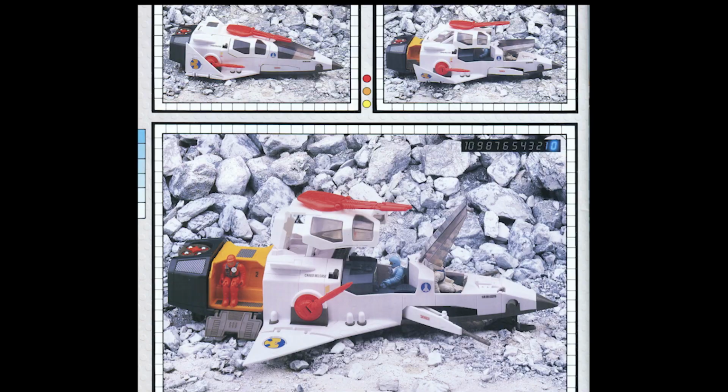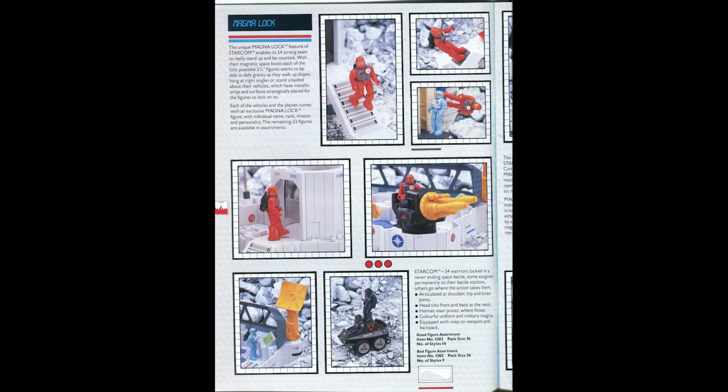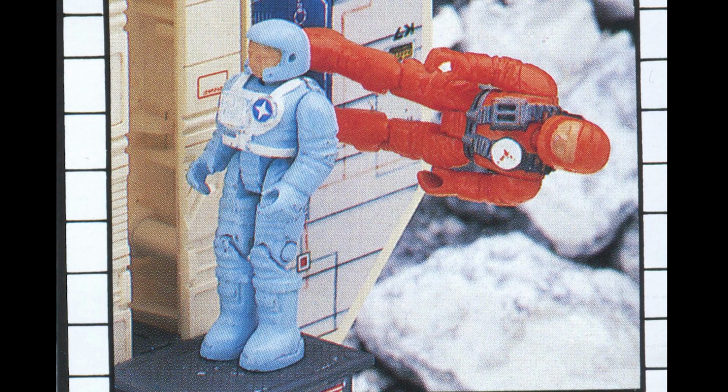Looking at these figures as well, there is an image of the finished Starmax bomber and the figures sitting in the personnel pod, and they just don't fit. You can't fit one of these figures in there. Lastly, I want to mention that in the front of the catalog, they're just kind of giving an overview of what the features are of the toy line, and they mention Magnalock and are demonstrating what Magnalock does, and there is one panel that does show just a tiny bit of Starbase Station.